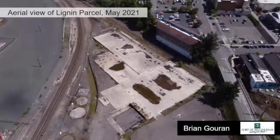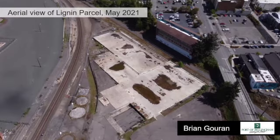Yeah, in addition to the RFS work that was completed to date, and in preparation for cleanup activities, the Port demolished the former lignin warehouse. However, the building foundation and other surface hazards like loading docks have not yet been removed. So the Port has also installed some security fencing for safety purposes.